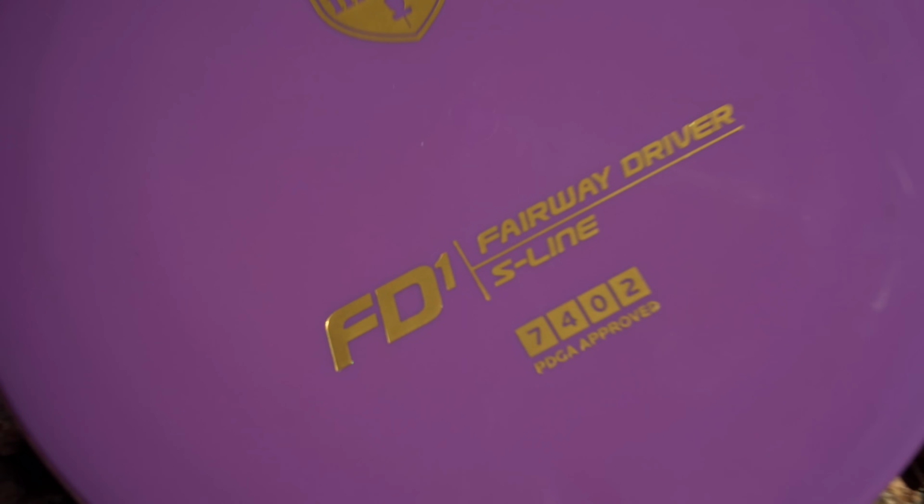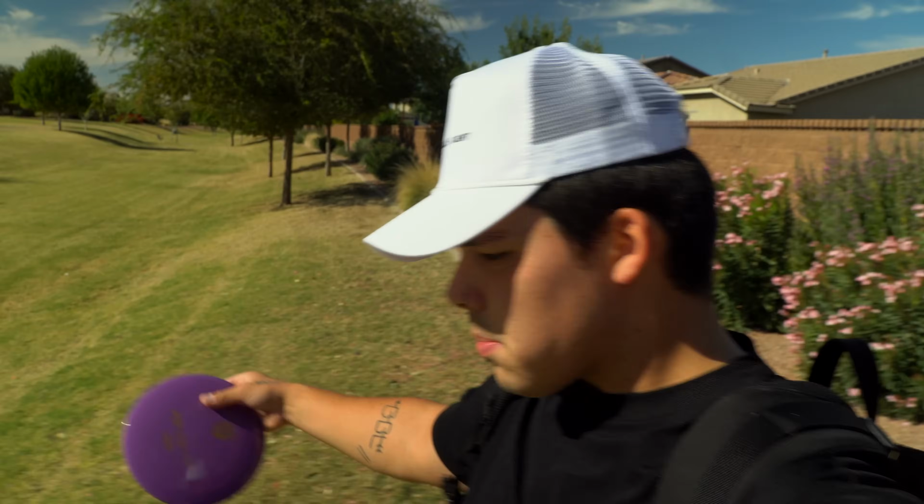That's one reason I'm excited to try the old S-line here, because sometimes you're playing a course with a lot of water down here in Arizona. We got Fountain Hills, Vista del Camino, a lot of water, a lot of opportunities to lose your Frisbee.